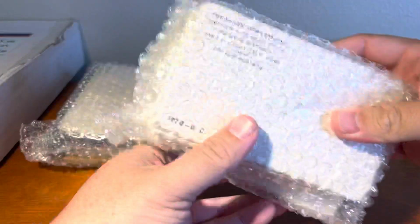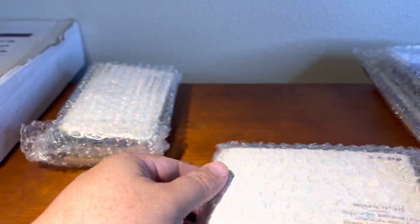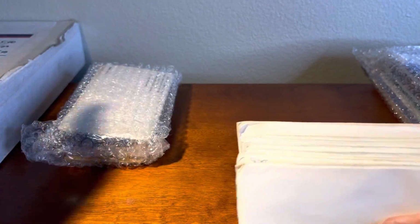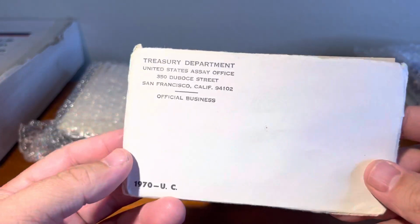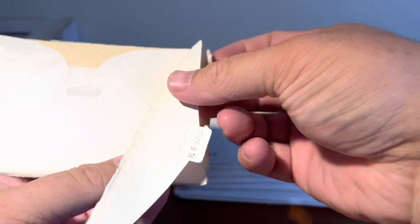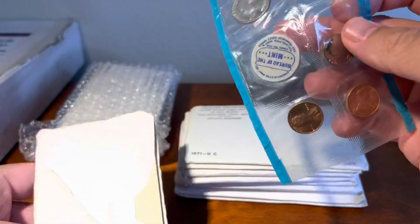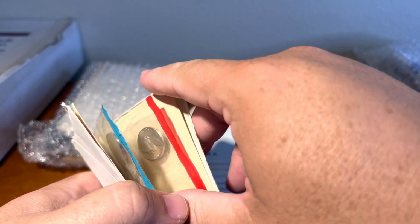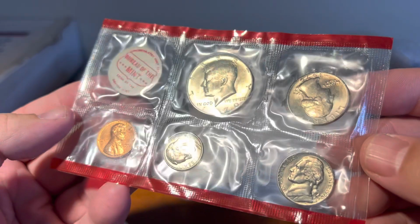All right, so let's go ahead and take a look at this one, and then we have the earlier dates right there behind it. So these were all in these white envelopes. All right, 1970 had the final 40% silver. This thing's like falling apart here. But as you can see, yeah, that flap is pretty much toast. But the 1970s had the Denver 40% Kennedy right there. The final 40% Kennedy that you will find.